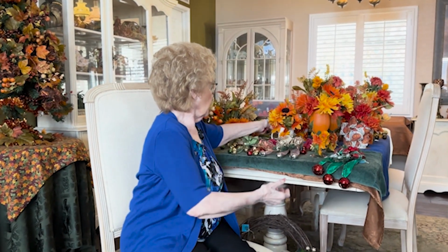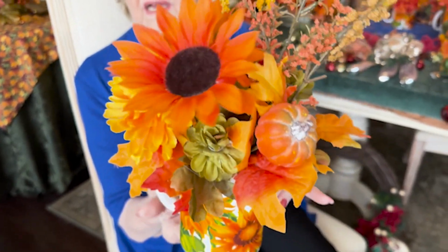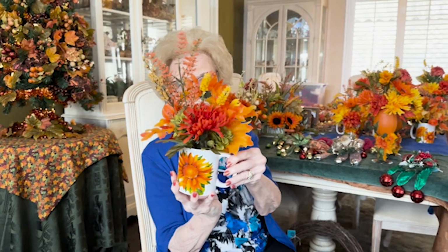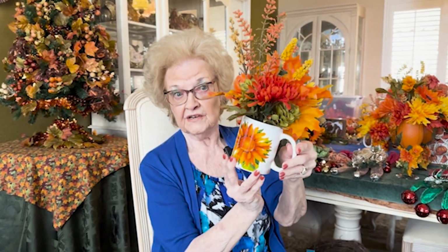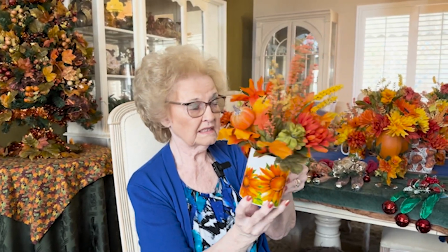This is a cup that is the centerpiece. This is going to be $8.50 for this one. Beautiful. And if you need something small, maybe you're in an apartment, it's a good desk decoration for work. You don't have a big spot to put something, but you want just a little decoration.